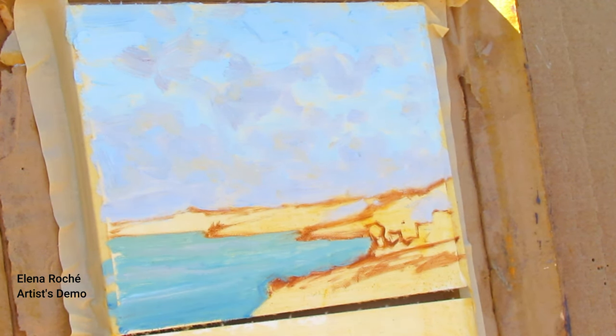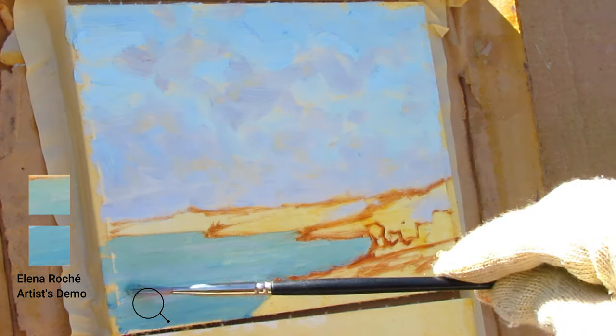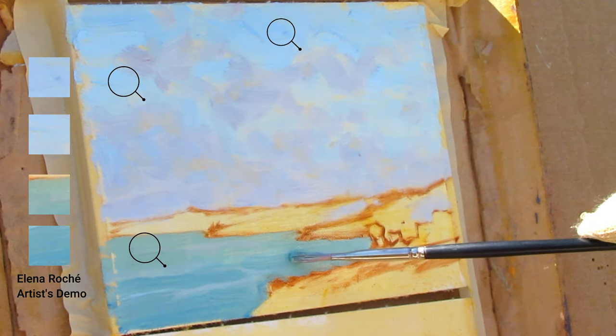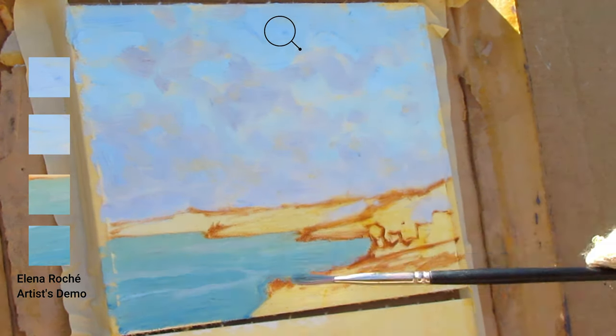The value of the ocean compared to the sky is darker overall. In the foreground, it is the darkest. Farther away, it is lighter, but not lighter than the sky. This is our atmospheric perspective at work again.